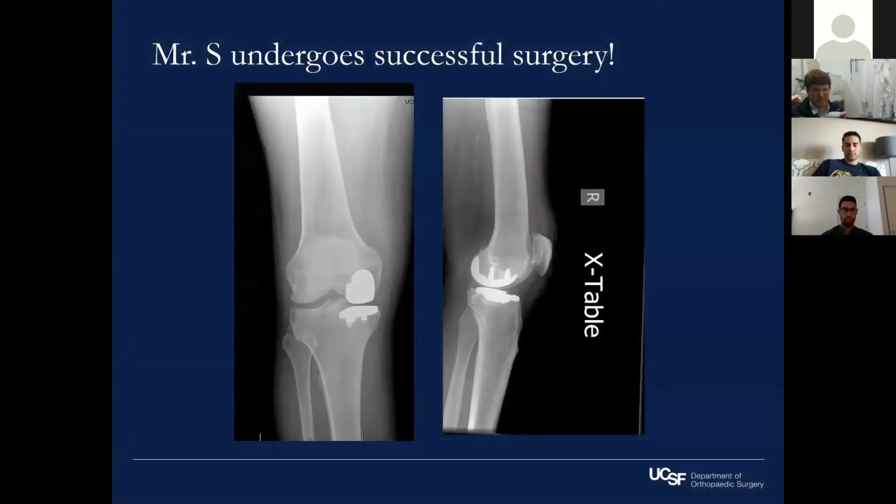So this, that's not even my implant. I think that's Dale's maybe. That looks like a DePuy.